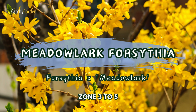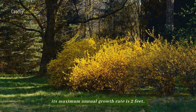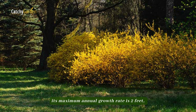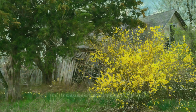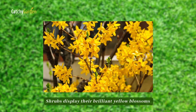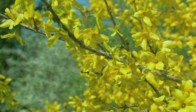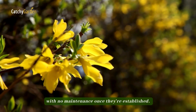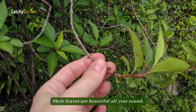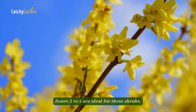Number 12. Meadowlark Forsythia. Assuming ideal circumstances, its maximum annual growth rate is 2 feet, and its maximum maturity height is 10 feet. Shrubs display their brilliant yellow blossoms on exposed wood in the spring, unveiled by leaves. These plants create a stunning spring centerpiece with no maintenance once they're established. Their leaves are beautiful all year round, but especially in the summer and fall. Zones 3 to 5 are ideal for these shrubs.